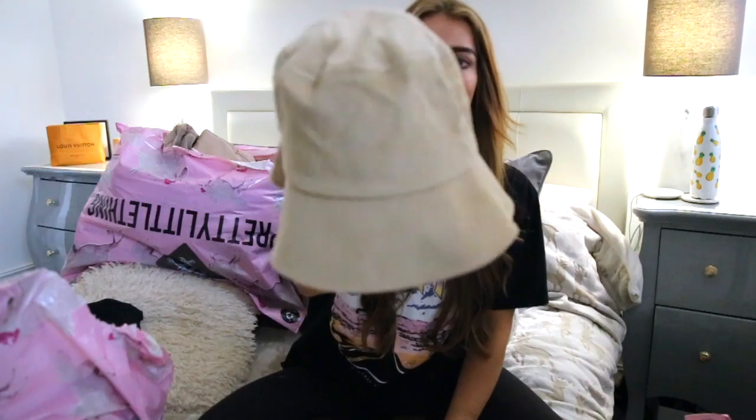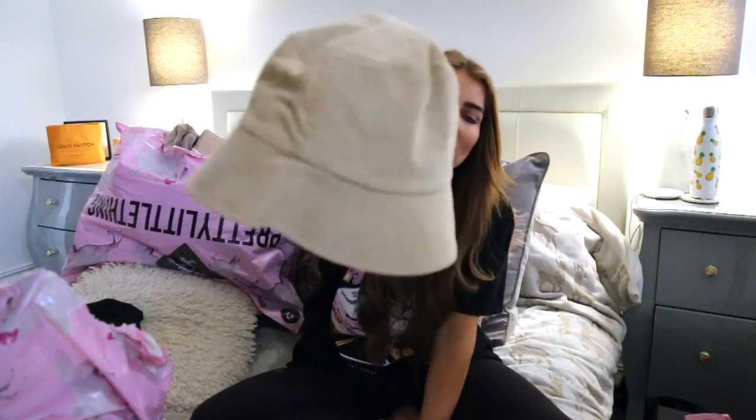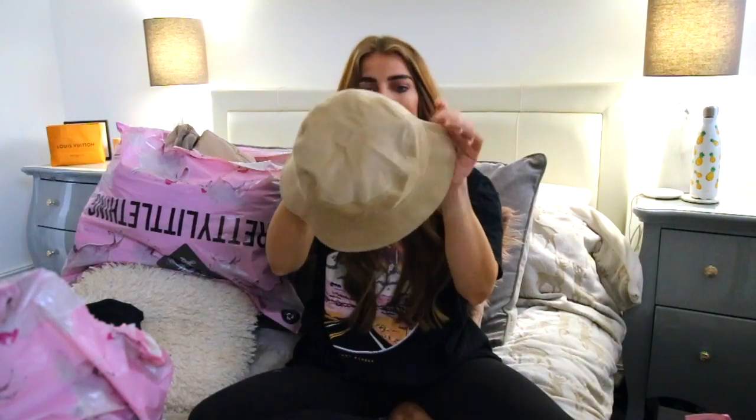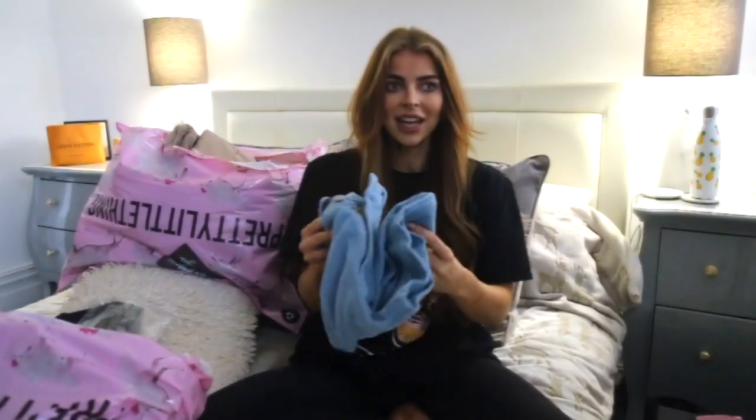It's a cream beigey cord effect, and I think that would look really nice right the way through to summer as well. It's going to look really cute with some little white tops and denim shorts and stuff through to spring. So if you've not got a bucket hat, I think it's definitely one that's still going to go through into the new year. So I would definitely say invest in one. They're really cute.